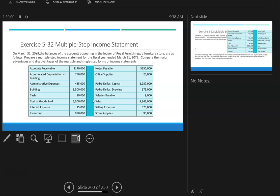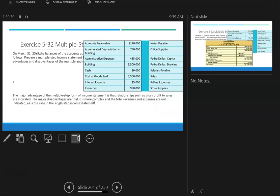Here, to create a multiple step income statement, what they want you to notice is where the different items go. Now, an income statement only has sales, revenues, and expenses. So items such as office supplies or payables or any liability or inventory assets don't go in the multiple step income statement. We would have revenues and we would have expenses.